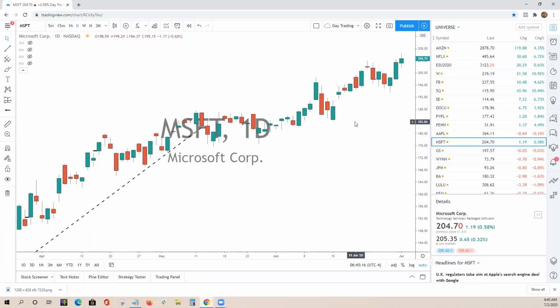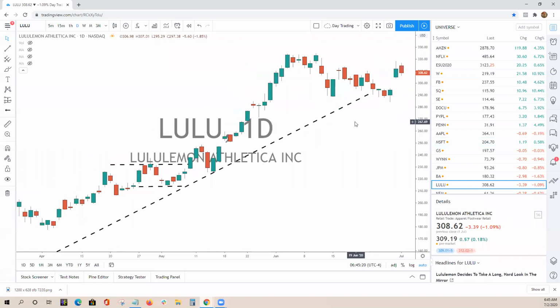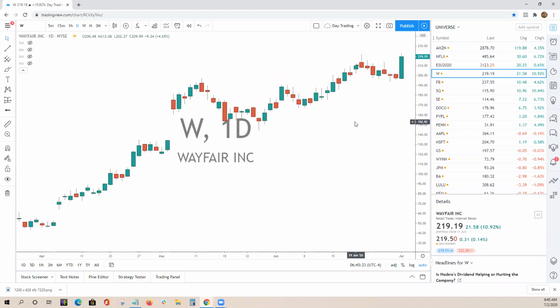Microsoft, again, all-time highs. We'll just keep going to rattle off this list. Lulu is something we're trading pretty actively right now. It had a bearish day following the good news about the acquisition of Mirror. So this is going to remain in our list as well. W, again, I don't know how much more proof you need about these stocks that set up as inside day consolidations leading to explosive moves. Again, one day pays for the year. It's just really a question of being in the right trade.